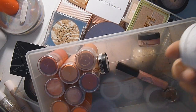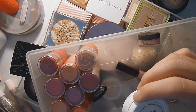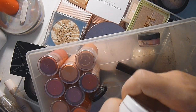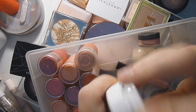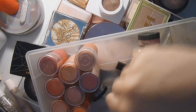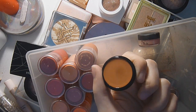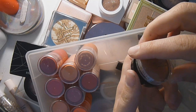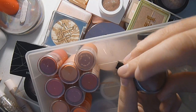I have one from Colourpop here. This is in Swift. It's a Super Shock Cheek, but I use them as like a cream blush. Again, gorgeous. Got that bruisey, burnt cheekiness going on. This is Soft Copper from Max Factor. Highly recommend these soft Miracle Touch blushes from Max Factor. They are beautiful.